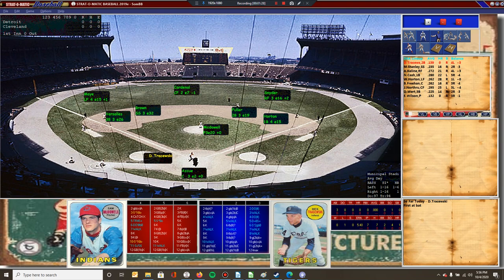And here comes the Tiger lineup. Leading off and playing second base is going to be Dick Trzewski. Batting second and playing shortstop is Mickey Stanley. Batting third is the right fielder, Al Kaline. Batting fourth is the first baseman, Norm Cash. Batting fifth, the left fielder, Willie Horton. Batting sixth is the catcher, Bill Freehan. Batting seventh is the center fielder, Jim Northrup. Batting eighth playing third base is Don Wirt. And batting ninth is the pitcher, Earl Wilson.